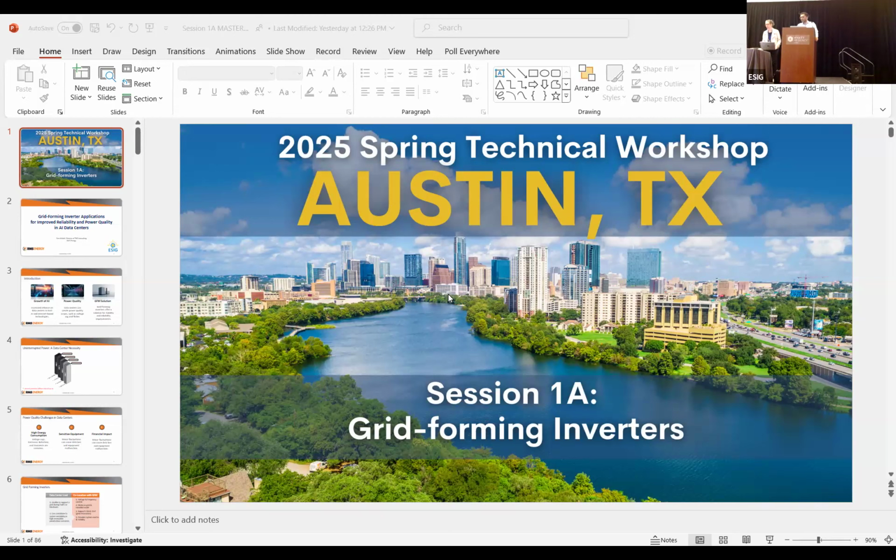All right. Good morning, everybody. Today, myself and Sarah will be talking about Tesla Megapack grid forming, including how the architecture is and also lessons learned from operational grid forming throughout the world. First, let's look at Tesla's grid forming approach.